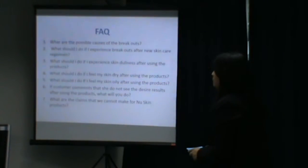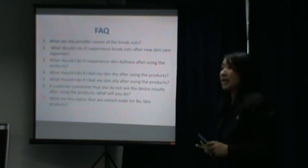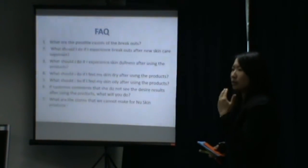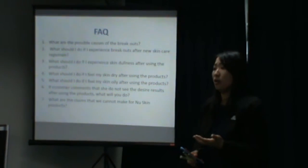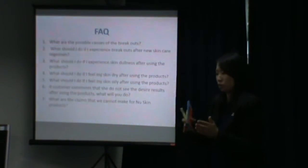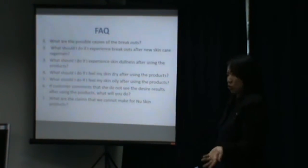Okay, what should I do if I experience skin dullness after using a regimen? Same thing, this is a skin adaptation. At times, the skin will react by showing some colors on your face. Either your face is too dry, not enough cell renewing, or with your regimen, you need some time to renew the skin cells. Gradually, it's an adaptation. And usually, as I say, 2 to 3 weeks.